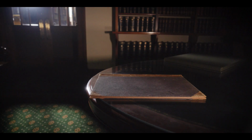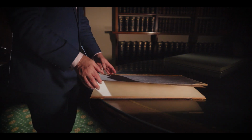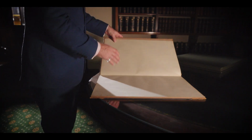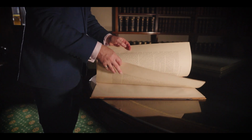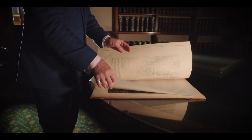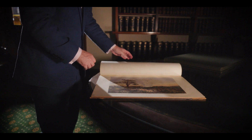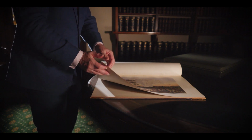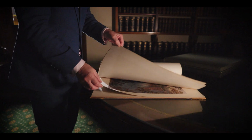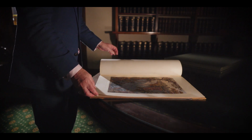Much of the collection dates to the 19th century and reflects the expansion of the British Empire. Books and later photographs were an effective way to study and to show to all the power and possessions of an empire at its height. This example is of the Victoria Falls on the border between Zambia and Zimbabwe.